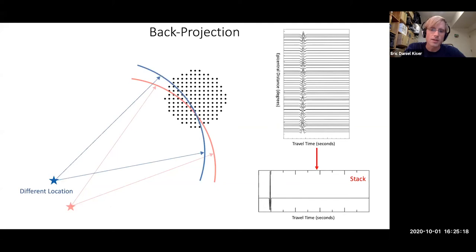This can be used in two ways. The most common way to use back projection is to actually track a rupture through time. So for a large earthquake, a rupture can propagate over hundreds of kilometers. So you'll get a different wavefront from the beginning of the rupture to the end of the rupture, just because your source location changes. So the most common way this method's used is to track the source of energy of these really large ruptures as a function of time. And once again, we can do that because the wavefronts are changing as the source location changes.